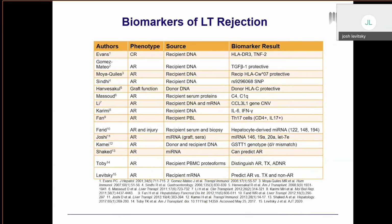So let's first talk about the rejection side and tolerance side. And this is a long list. I won't go through each one of these, but the field has really evolved over the last several years in detecting biomarkers of liver transplant rejection. You look at most of these from the top half here are on DNA or sort of genetic markers of risk of rejection. Those may predict a risk, but they're not too helpful in serial monitoring.